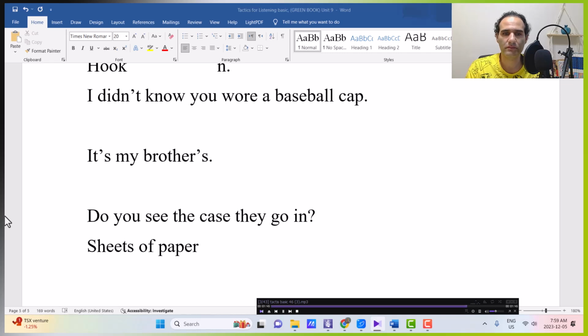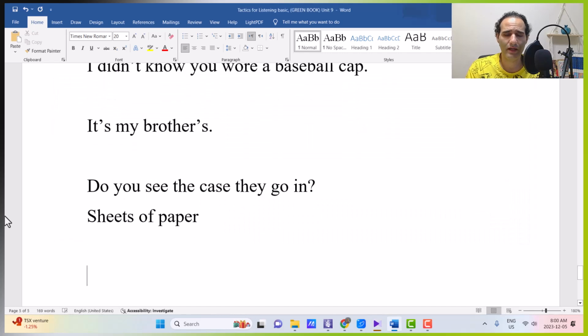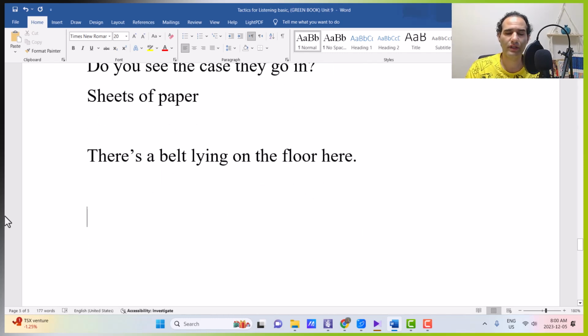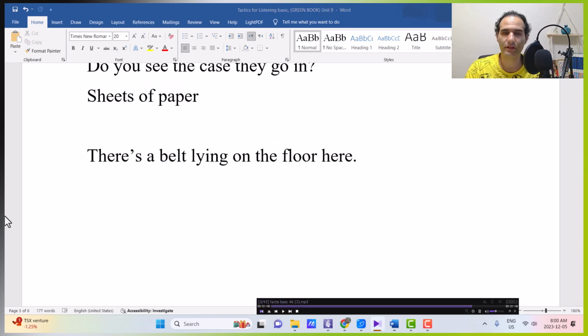And next one, 6. There's a belt lying on the floor here. There's a belt lying on the floor here. See? A belt. It's not "belt." There's a belt lying on the floor here.